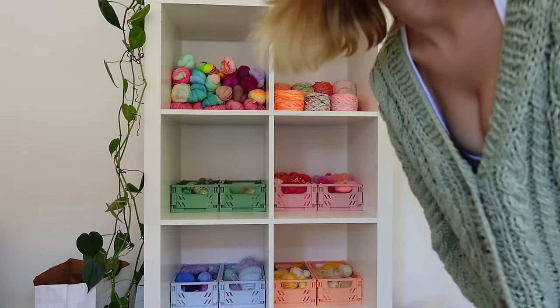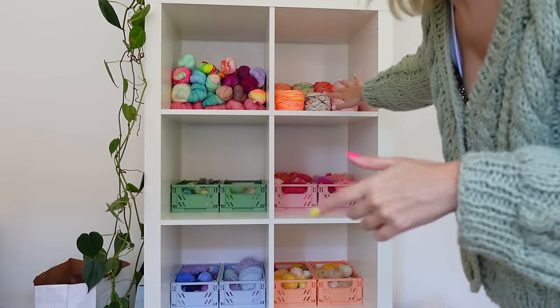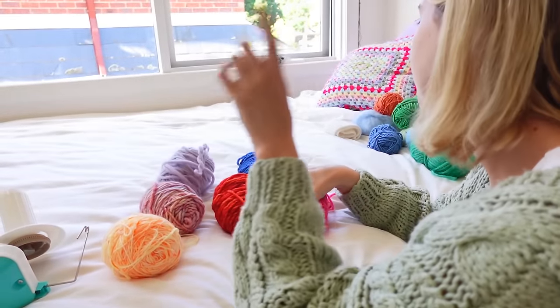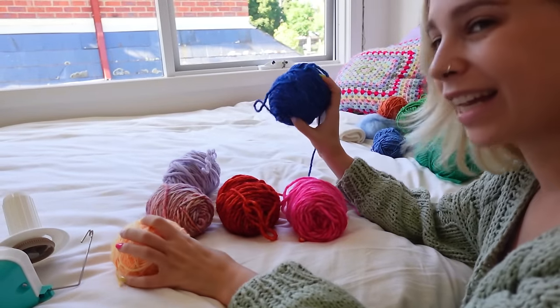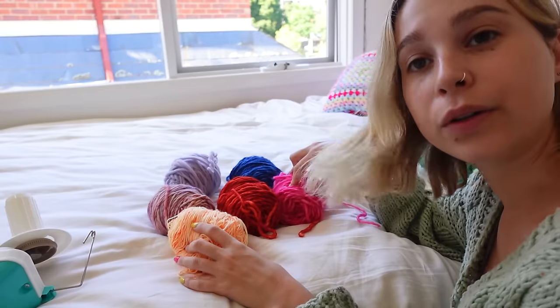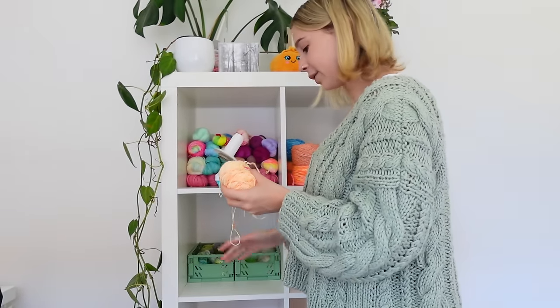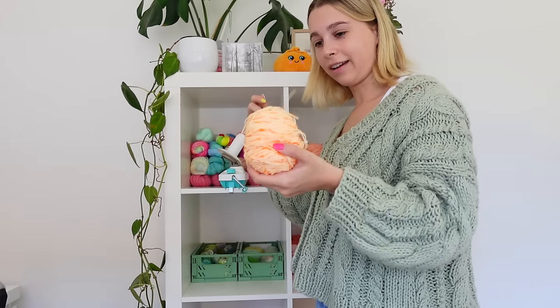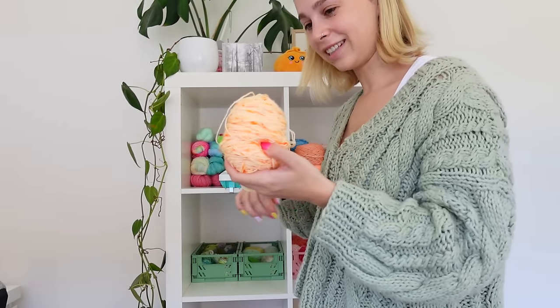Okay, let me just go through which ones are already in cakes and I can add them to this shelf. These are the ones that I have left that are caked up, but I think I'd want to re-cake them just to make them a little bit neater so they will balance better. So I'm going to do that real quick. I'm going to wind it up here. Normally I would do it lower down, as I said, but since I'm not using a swift, I'm just winding it from a cake. I don't really feel like that's necessary.